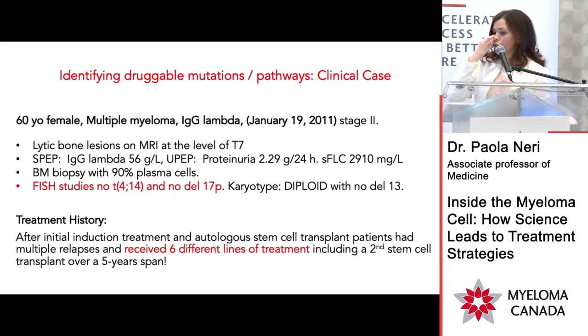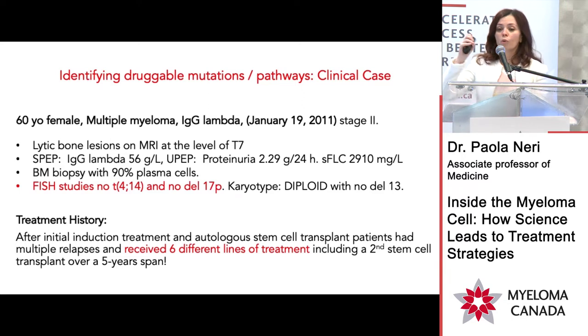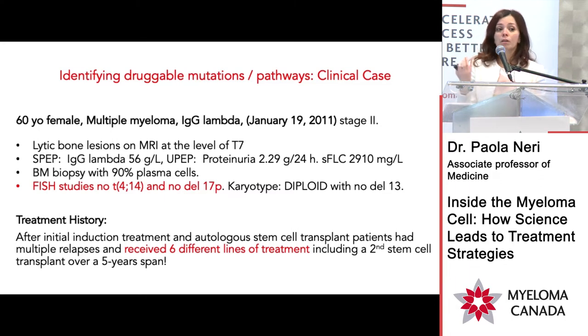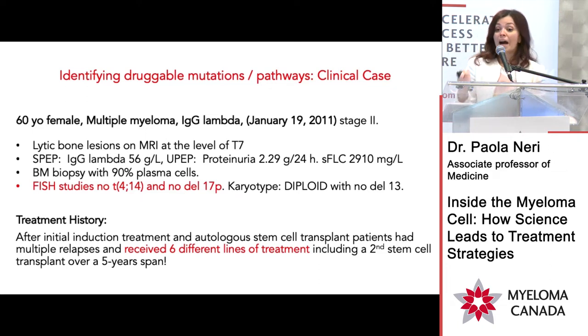So this is one of my patients, a lady who was diagnosed in 2011 with myeloma, stage 2 with an IgG lambda. We always tell you which kind of myeloma you have, the monoclonal protein you produce, as well as the stage. Just a few pieces of information about her. She presented with some bone lytic lesions. Then we did, as I was referring to, the FISH study, where we try to see if the patient has some specific translocation. But you can see that she didn't have any of what we call high risk features, so she was standard risk.